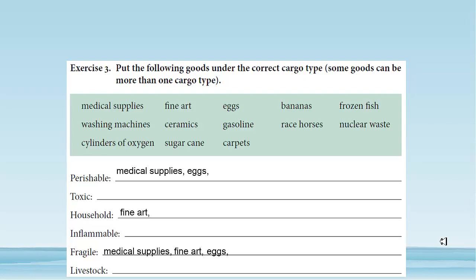Bananas, fruits, yeah, would go bad without refrigeration, so I put that under perishable. And then frozen fish, frozen says it needs to be kept frozen so it keeps its state, so that would go under perishable. And then washing machines, that's something you find in the home, so that qualifies as a household item. As well, it's got moving parts, so care has to be taken when transporting, not to drop or crush, to damage the machine. So I put that under fragile as well as household.